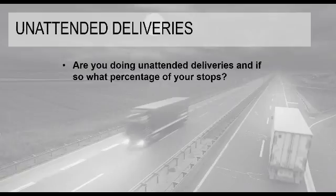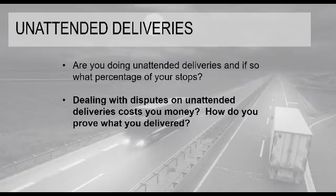So the question is, are you doing those unattended deliveries? And if you do, what percentage of your deliveries or your stops are these unattended deliveries? It's good to know from a baseline perspective what that percentage is, because then that can help you understand, from a customer disputes perspective, are your unattended deliveries significantly higher with customer disputes than your attended deliveries?